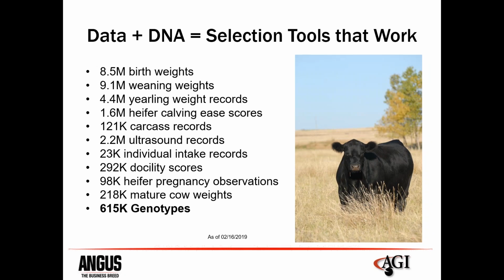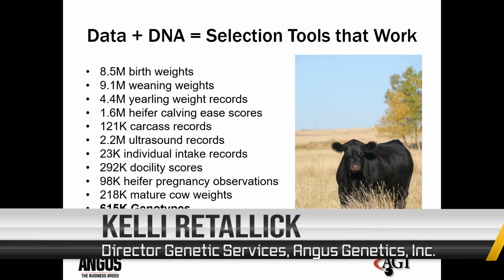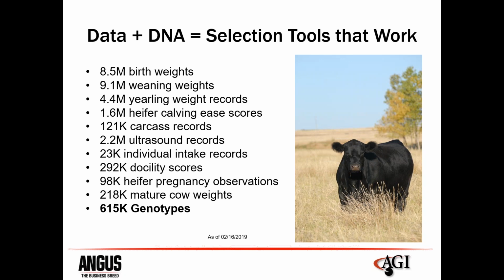And then in general, anytime that we talk about how great our genomic evaluations are, I think that Tommy did a really good job of driving this home to us in his last presentation, is that the only reason our genomics work so well is because you guys as producers have done a great job of basically connecting the performance data to those genomic tools.